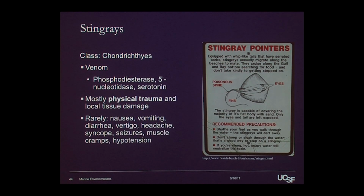So stingrays, they do have venom, but most of what they're doing is just the physical trauma. The venom isn't quite as important. Rarely with systemic envenomations, you have things like nausea, vomiting, diarrhea, vertigo, headache, a lot of different symptoms from being exposed to them. But the overwhelming majority of bad outcomes that we see with encounters with stingrays is just from the physical trauma.